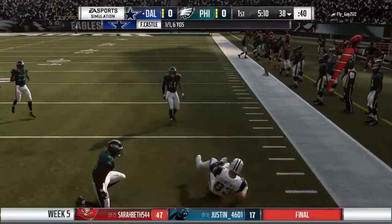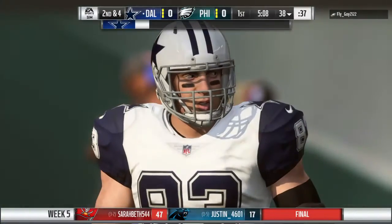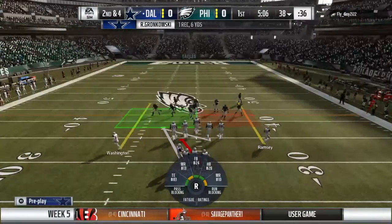Quickly to Gronkowski. That's caught. And he'll be brought down shy of the 40 at the 38-yard line. A gain of 6 there on 1st.